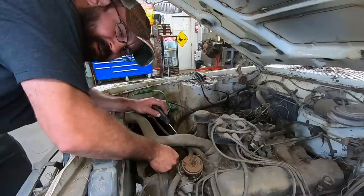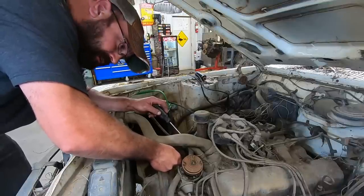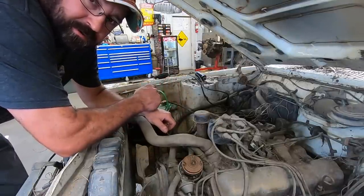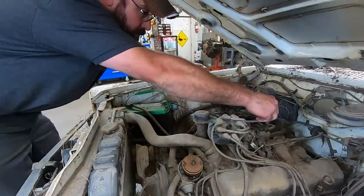Somebody said a dime works in a pinch. I guess I never carry change, so we'll never know the answer to that. So we got the key on, we're just assuming that we got power going to the coil. But if we don't have spark here, then maybe we'll check that. Alright, try number two.